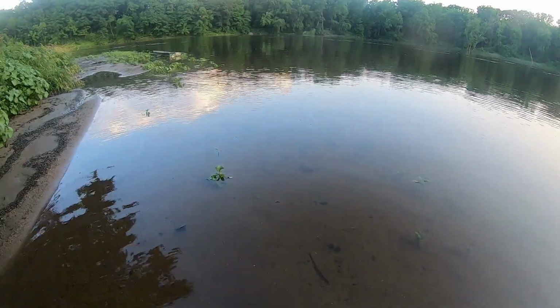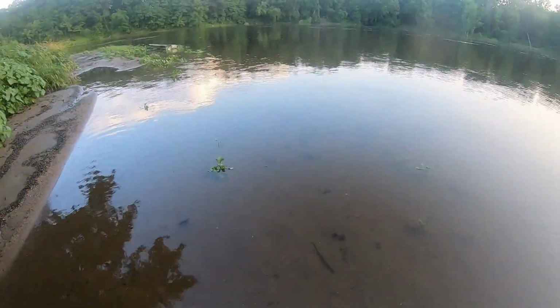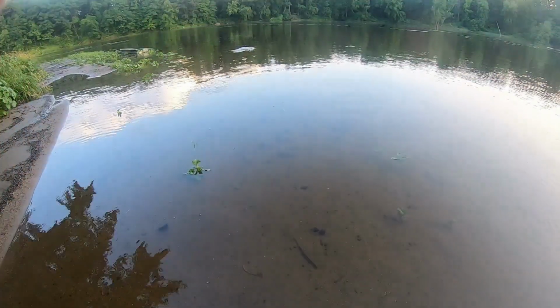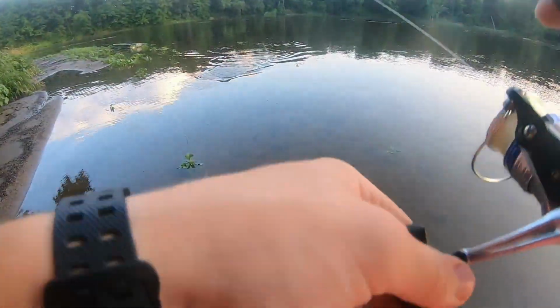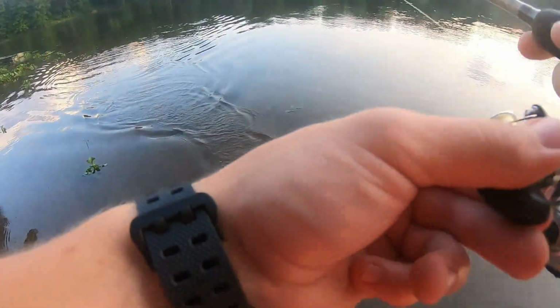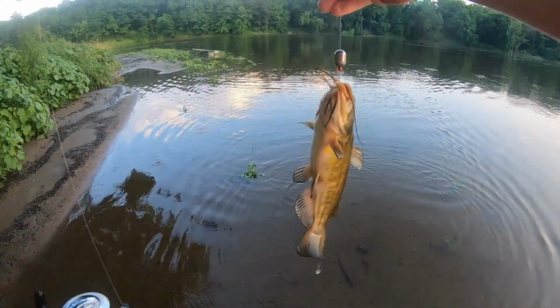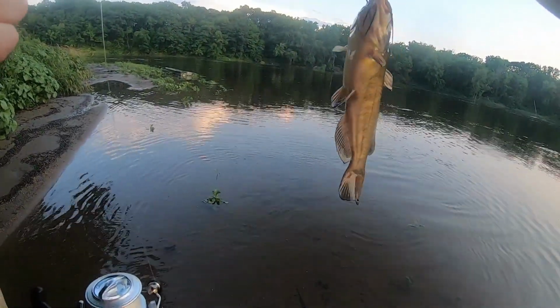Come on, Buster. He's fighting. He's fighting all right. It might be a perch. I don't know. Yeah, I think it's a perch. Yep. Oh, yellow perch. Oh, never mind. It's a bullhead. Look at that. It's a neat catch. Nice little bullhead catfish. This looks like maybe a yellow.